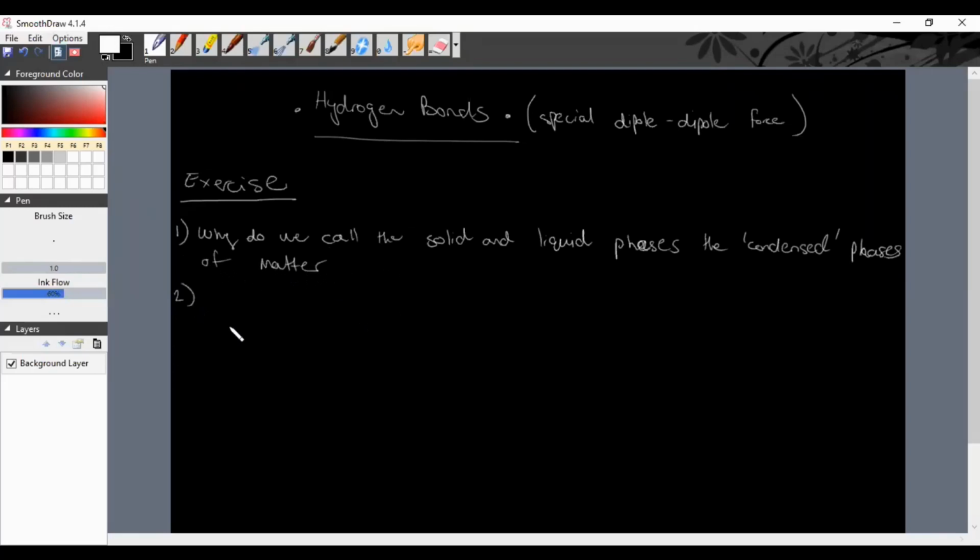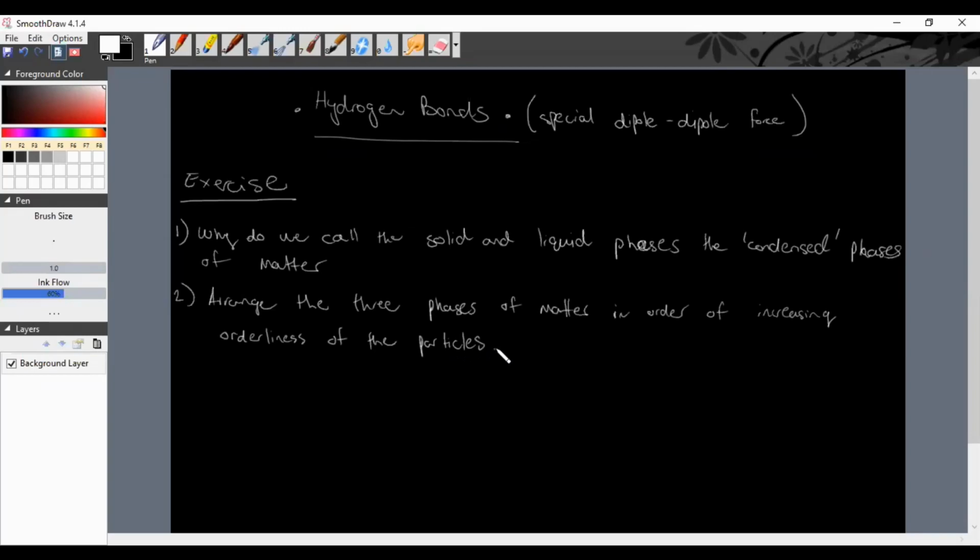Then question 2: I'd like everybody to arrange the 3 phases of matter, which we all know very well from grade 8 and grade 9 natural science, in order of increasing orderliness of the particles. That's a word we don't hear very often. Don't panic too much. I will go through the answers if you don't know. Put the answers down at the bottom for each one.